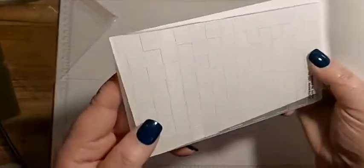This is so cool. Hang on, let's have a look. If we put that in there just so you can see it. But yeah, and then maybe a bit of shading on that would look cool.